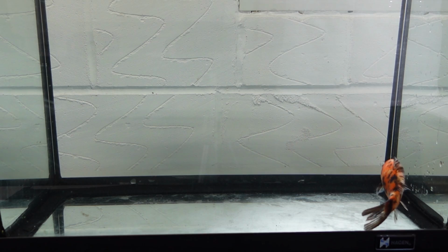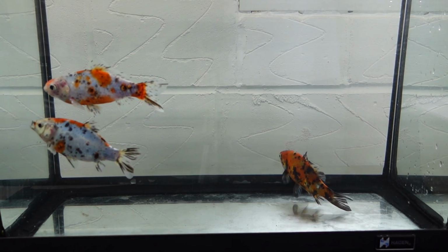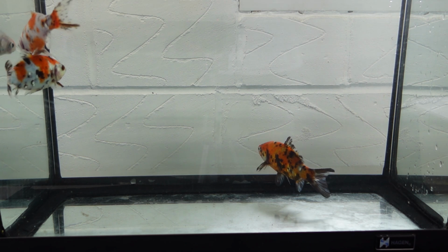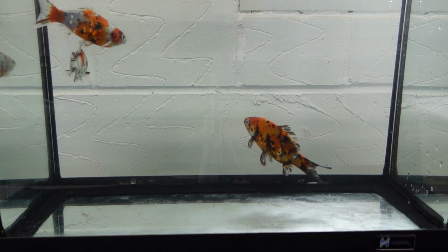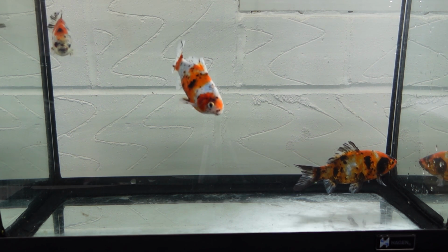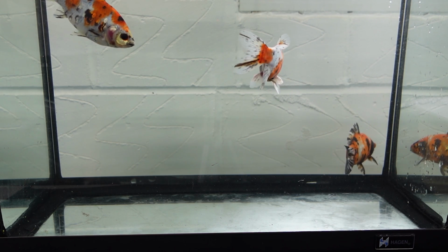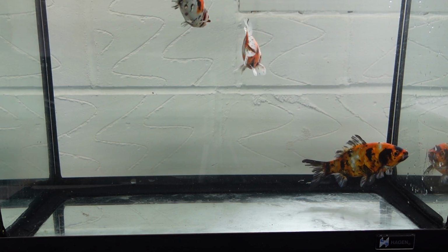Now, all types of Shubunkin goldfish have similar body shapes as to their ancestors, the carp. There are different colorations, the calico or the nacreous base, and they have sort of a mottled appearance with different colours ranging from reds to oranges, blacks, blues, and even whites.